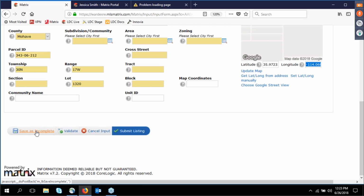Fill in every field you possibly can, not just the required fields. Load all the photos you possibly can. Market your property.